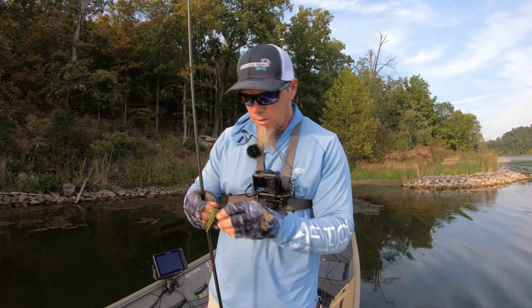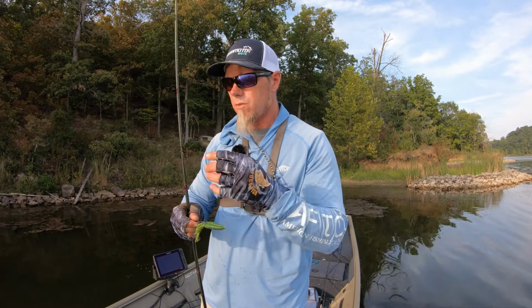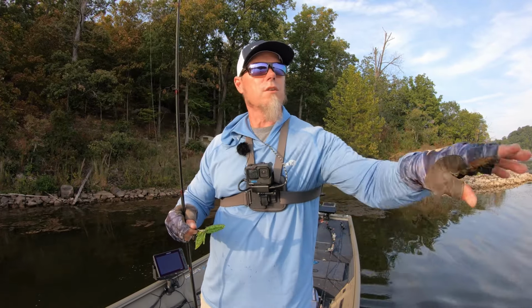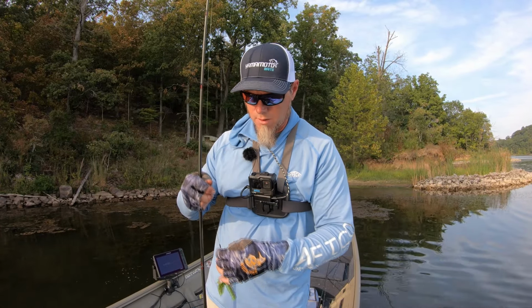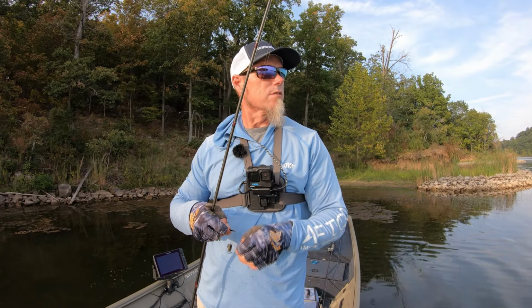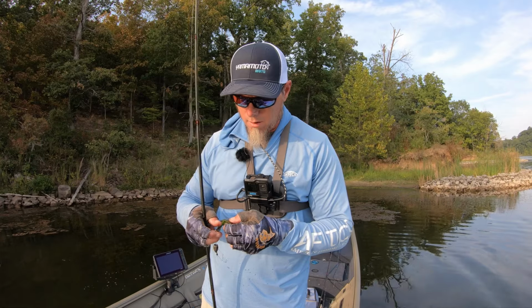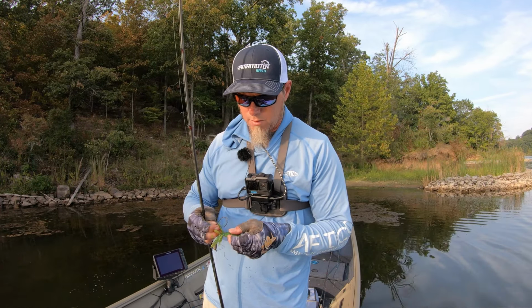So, we started on a different lake this morning, came to this lake, and I was really trying to get a frog bite. I just couldn't make it happen. They would come up and roll on it. Tried a couple different colors. Didn't really seem to matter. And there's a lot of fish out suspended, chasing bait. And we caught a few of those just playing around, but I didn't want to get too distracted doing that.